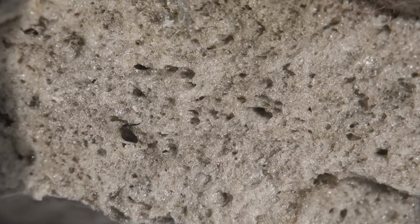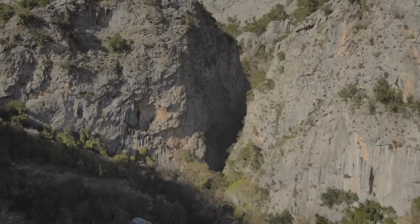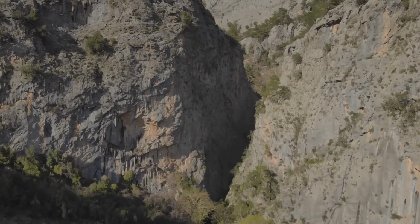A pumice stone was also found near this place, the age of which is about 8,900 years.